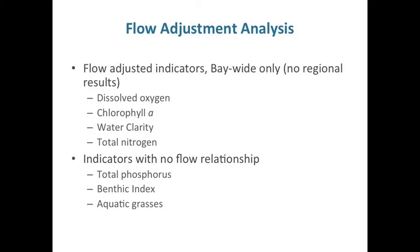What we did was we took, again, bay-wide flow. We had to use bay-wide flow. There's not enough flow data for each of the reporting regions. Like, we could look at the Chop Tank or we could look at the Potomac, for instance, but we can't do that for each reporting region. So we looked at flow-adjusted indicators at a bay-wide scale. The indicators that are related to flow include dissolved oxygen, chlorophyll A, water clarity, and total nitrogen. Total phosphorus was not related to flow, so we did not do a flow adjustment on that.